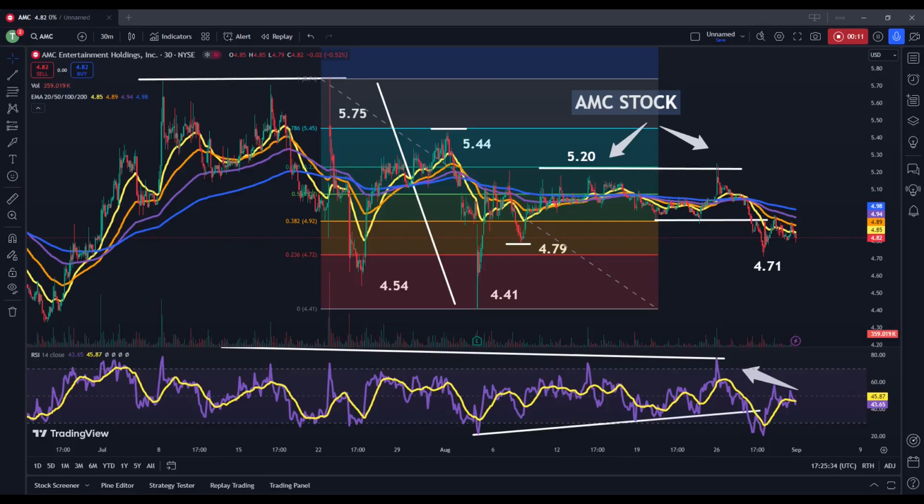Here we have the current stock market update for AMC Entertainment Holdings Incorporated, stock ticker AMC.